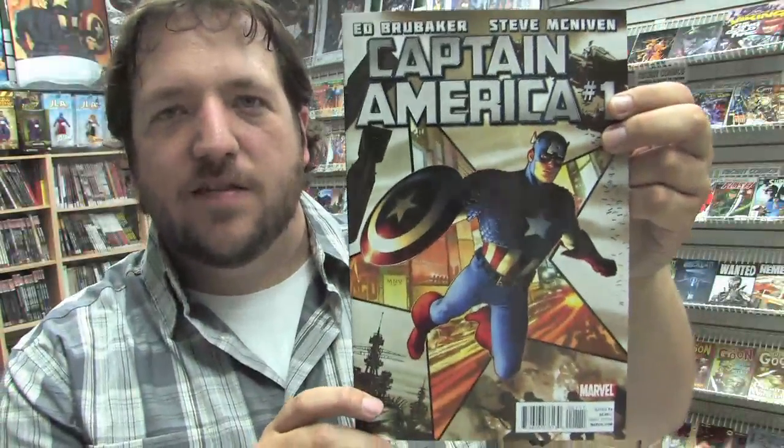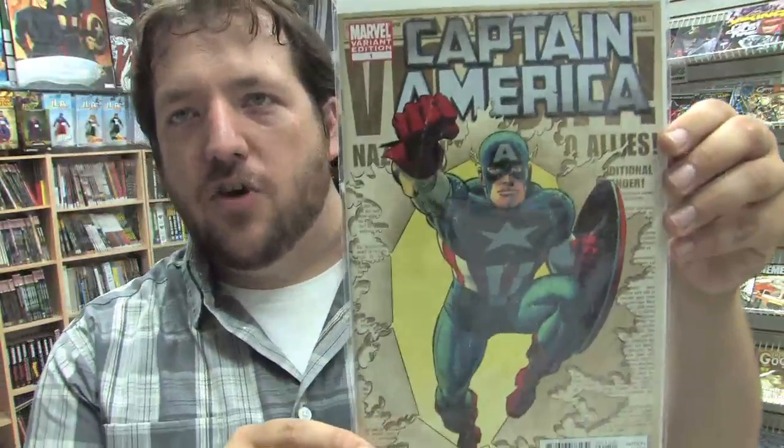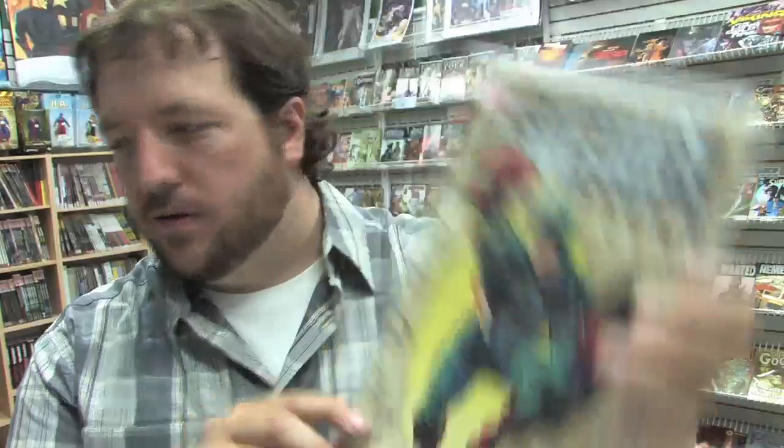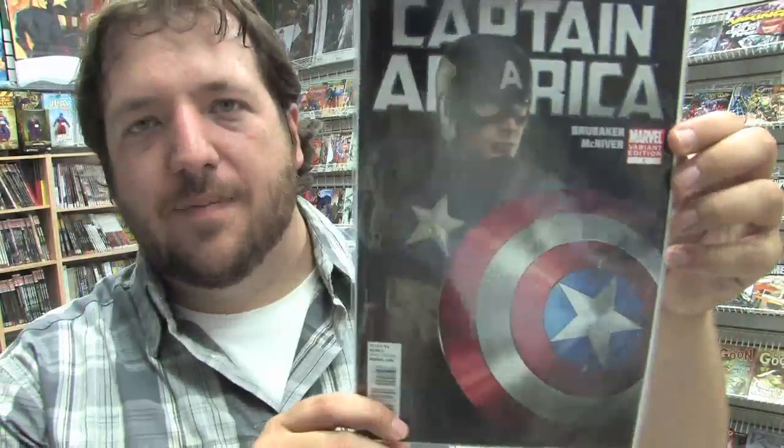Just in time for the release of the soon-to-be blockbuster Captain America, we have Captain America issue 1 with Steve Rogers back in the role of Captain America. Here we have a John Romita Sr. variant cover. Here we have an Oliver Coipel variant, I think that's how you say it. Here is the Captain America movie variant. And last but not least is the Captain America sketch variant.